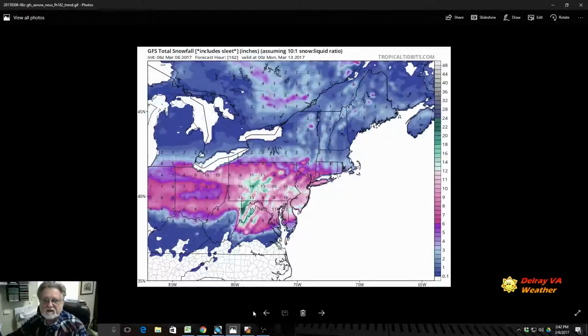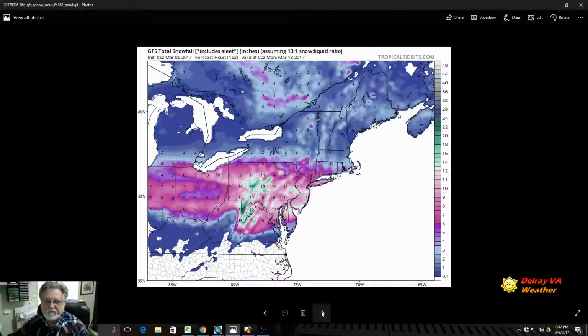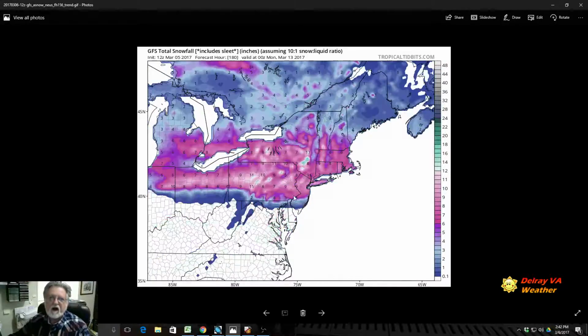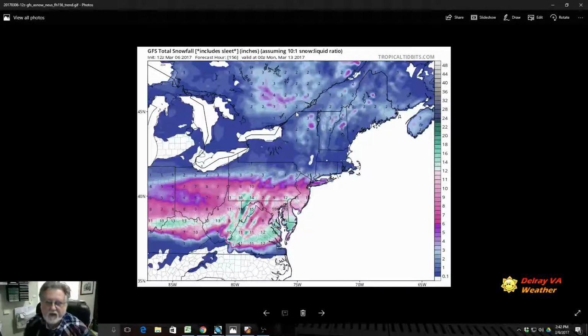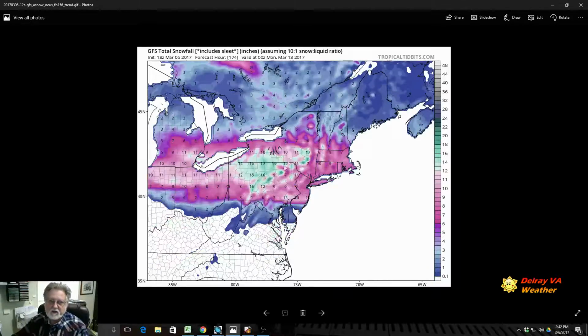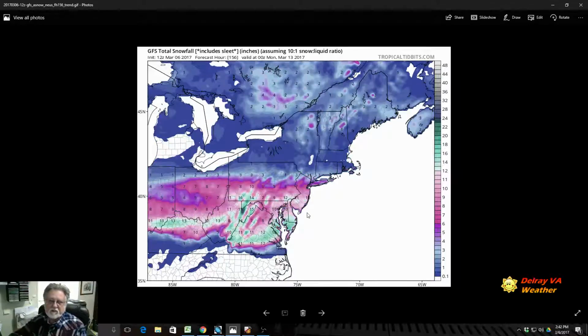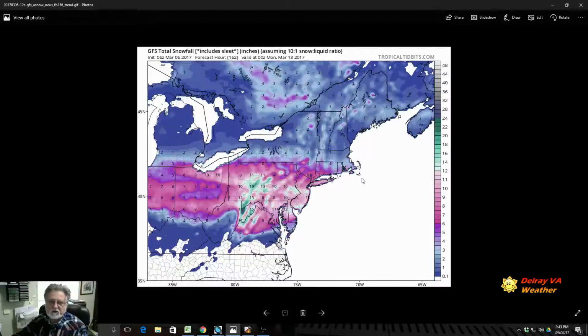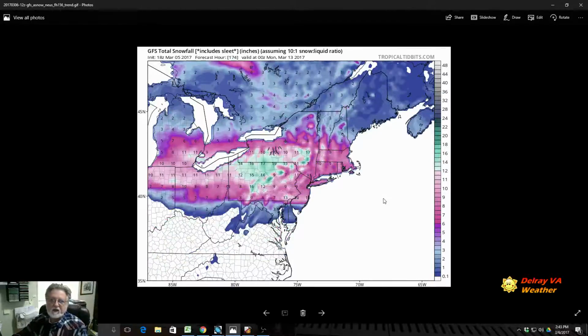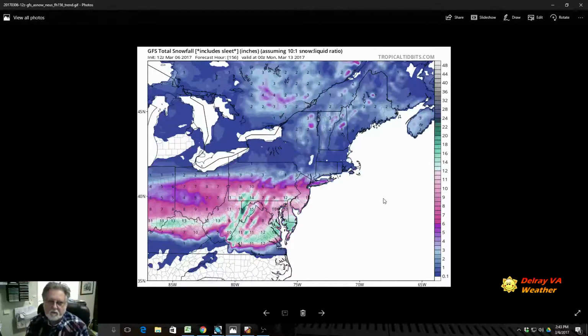This is the GFS. Let me see if I can get this thing moving here. It's stuck. Okay, there we go. This is the last 5 runs of the GFS, and it definitely shows the GFS also moving the footprint of the accumulation further south, exactly the same as was shown in the European model between the 2 previous runs. So again, that's a good sign. That means that both of the major models have a good handle on this storm.